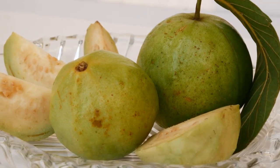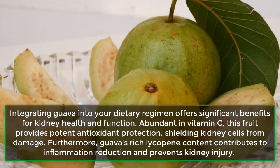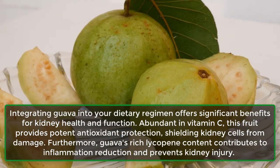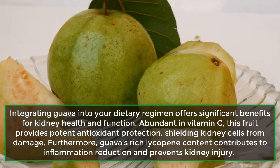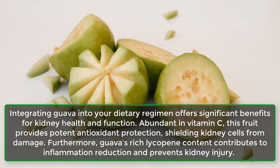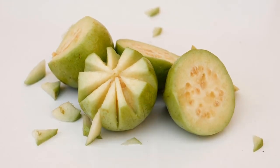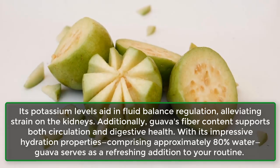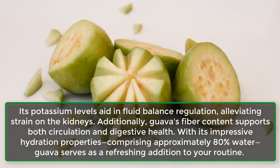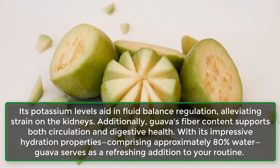8. Guava. Integrating guava into your dietary regimen offers significant benefits for kidney health and function. Abundant in vitamin C, this fruit provides potent antioxidant protection, shielding kidney cells from damage. Furthermore, guava's rich lycopene content contributes to inflammation reduction and prevents kidney injury. Its potassium levels aid in fluid balance regulation, alleviating strain on the kidneys. Additionally, guava's fiber content supports both circulation and digestive health.